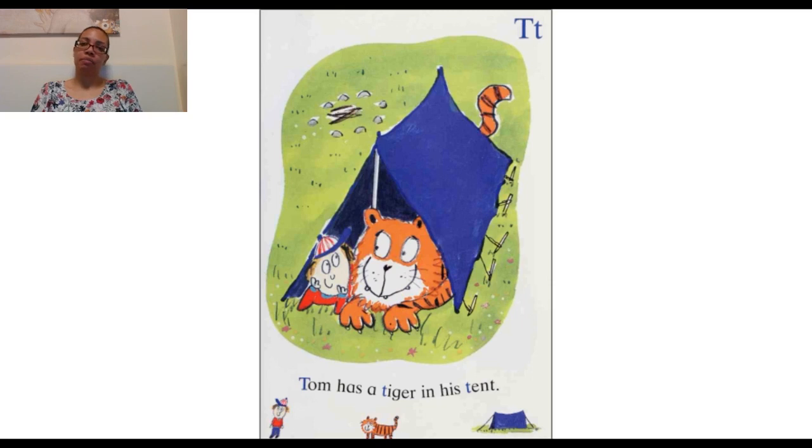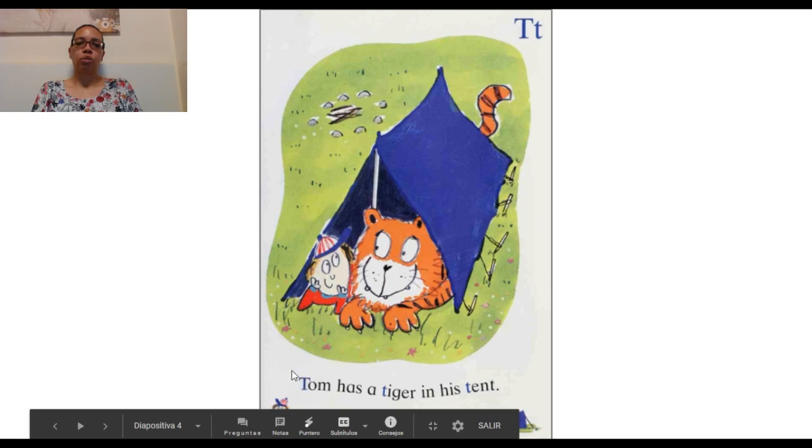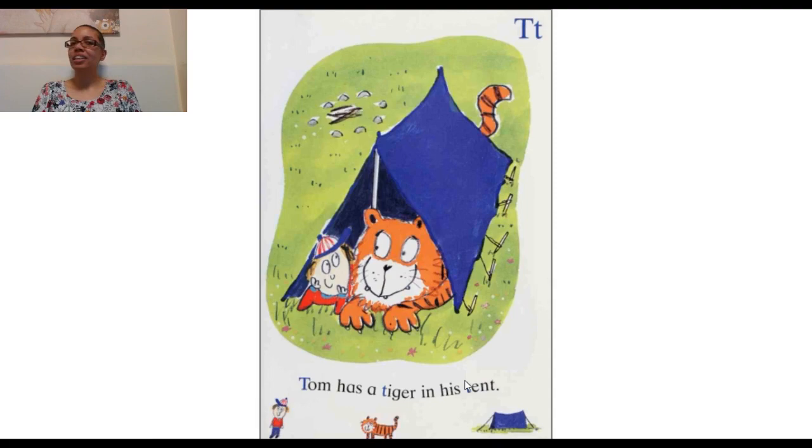Last sound for today. Tom has a tiger in his tent. What's the sound? Tom has a tiger in his tent. Can you tell me? Yeah, the sound t, t, t. Let's listen to the song.